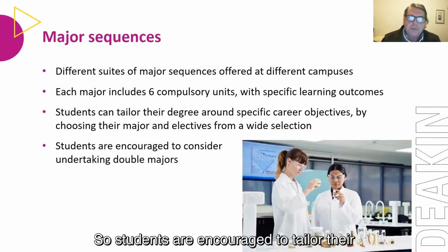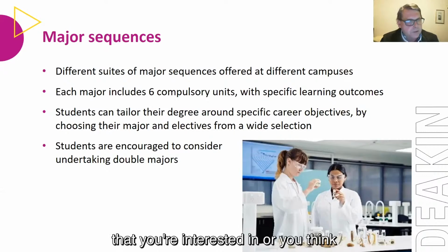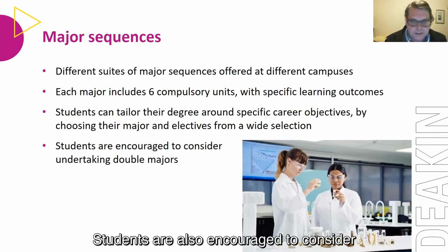So students are encouraged to tailor their course structure around their career objectives. And I'll talk a little bit more about this in a moment. But you can do this within the Bachelor of Science by firstly choosing a major or majors that you're interested in or you think may lead to employment. And secondly, thinking carefully about electives that you choose within your course that help strengthen your employment prospects. Students are also encouraged to consider taking double majors, as this can really help with employment as well.